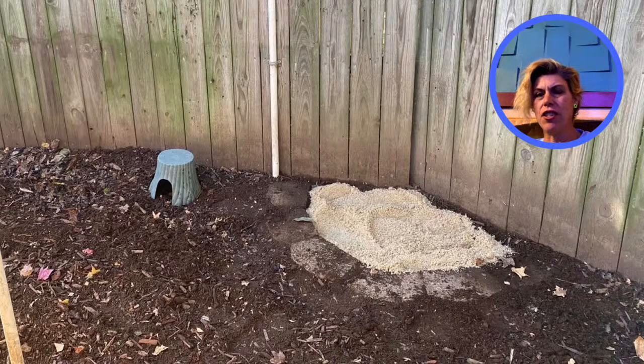This is the first after picture. You can tell we've already turned the soil in this picture. I also emptied the leaves out of the aviary netting that had collected, and we turned those over as well. And I cleaned out and added sand to their little area there so that they would have a sand bath fresh for the wintertime as well.